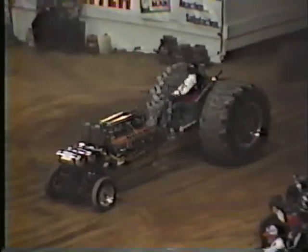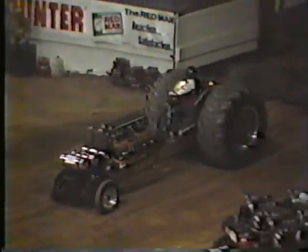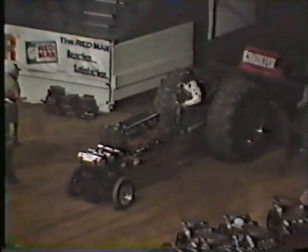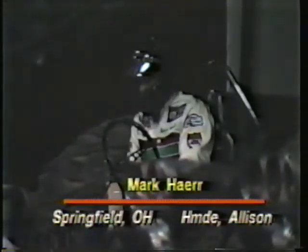Mark Hare now backing up from Springfield, Ohio with the injected Allison aircraft engine. He's been a point champion in the state of Ohio the last couple of years, and many consider him, for an injected Allison, one of the toughest around, and he can turn the tires pretty fast.